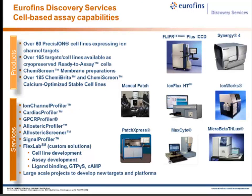Eurofins Discovery Services has an array of cell-based assay capabilities encompassing both products and services. On the product side, we currently have a library of over 60 precision ion channel cell lines and over 185 calcium-optimized cell lines. Our service offerings are extensive and cover a wide range of screening platforms, from a basic ion channel profiler assay service to many custom solutions. We can meet all of your cell-based needs.